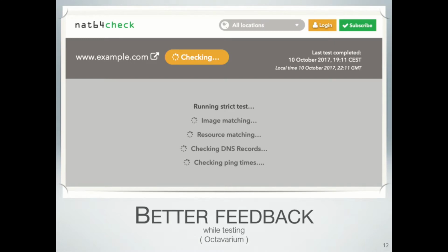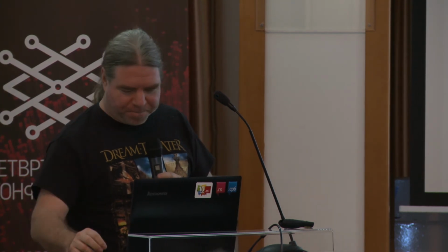Then in this version, you have better feedback while testing, because before, in version 1, it was just saying testing, testing, testing, and you were just looking at that running wheel and waiting for the result. Here, it is telling you it's running the strict test, it's doing the image matching, it's doing the resource matching. It is actually telling you what it is doing, because this process may take even a minute, because sometimes if things are not accessible over IPv6 or Net64, then there are timeouts that the web browsers need to wait for and then report back not found or not accessible. So it is not a very fast process. So here it keeps you entertained, actually. So you can wait.